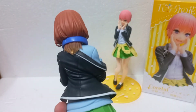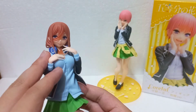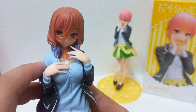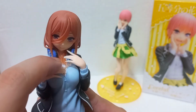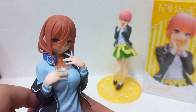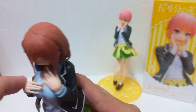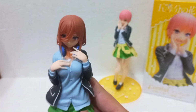Look at her hair there. One thing I don't like about this figure, besides the lacking face of Miku over here, is this drooping hair here. These parts here, I'm not sure. I think they're not that well made, or they could have probably benefited from being full in color instead of this transparent thing, because it kind of looks weird, especially this part, in my opinion. Yeah, these parts here. I think they could have benefited from being full in color.